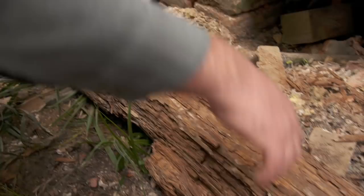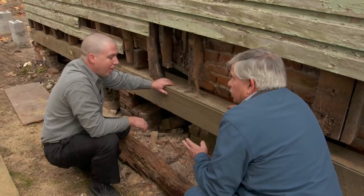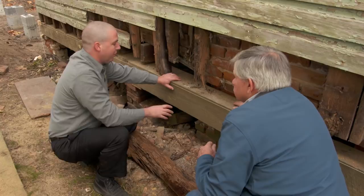Okay, so now the new sill is pressure treated. Is that gonna protect us against the termites? It will help, but it's not going to completely prevent termites getting into the structure. So you're still gonna have to treat that? Yes, we still will definitely have to treat it.